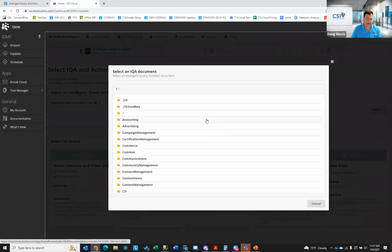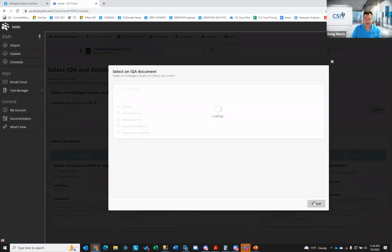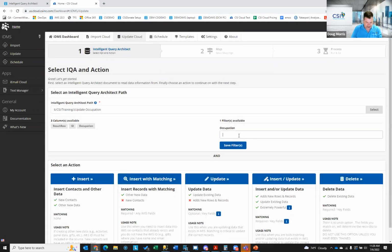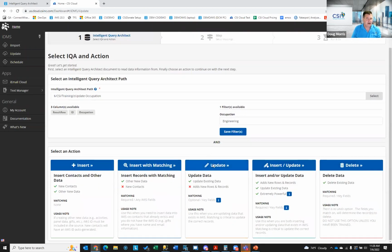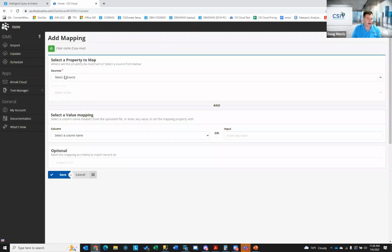Gonna go find that query again. I'm gonna run it. I don't know why it says optional. There we go. What's the occupation? I'm looking for engineering. Now, instead of having that hard coded in my IQA, I'm using iDMS with the prompts that are built into the IQA. I'm going to look for engineering. I'm going to go to update.